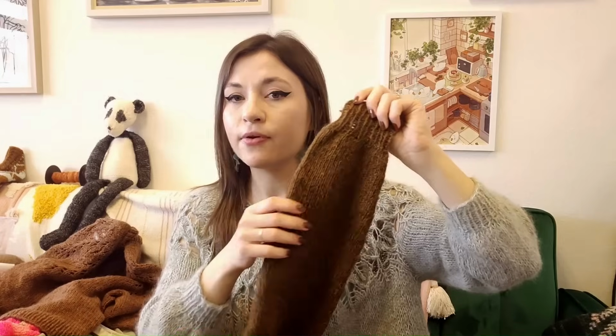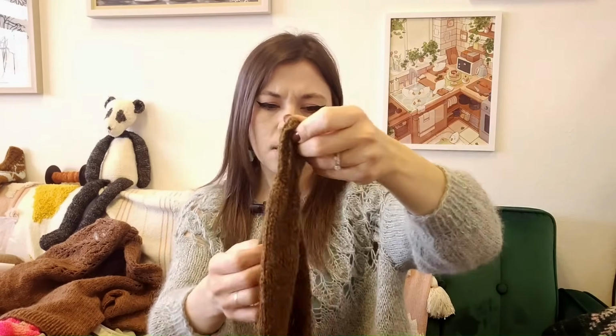It has, I don't want to hold anything up to me with this microphone just in case, but it has kind of a higher neck. Here, you can picture this higher neck that sits up a little bit, like midway up your neck. And then these long sleeves. I don't think there was any shaping, maybe a little bit towards the bottom. No, I think there was, but they're still a little bit oversized.